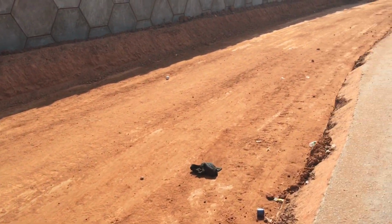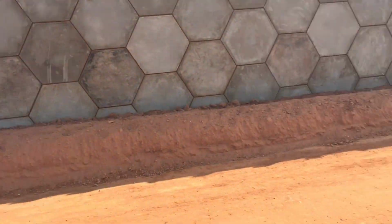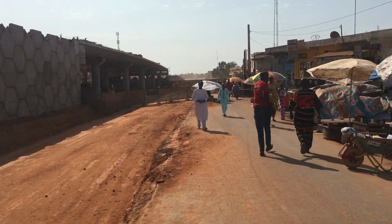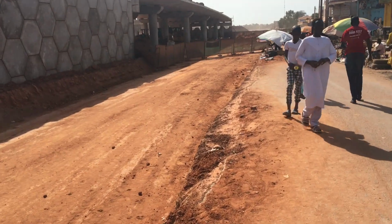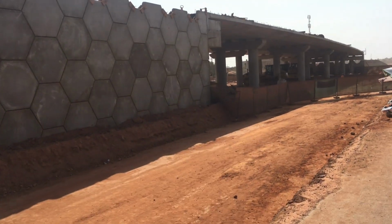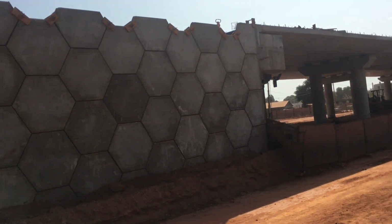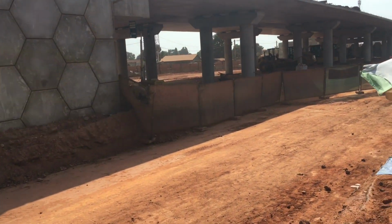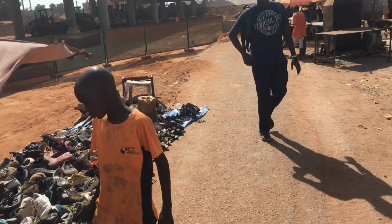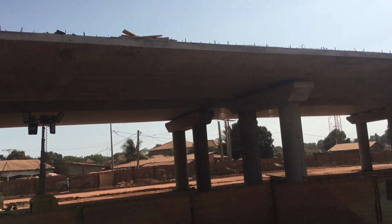Very high. So this road here is for the other cars. If they are not using the bridge, they can take this road down here. They are not walking because today is peace right here. And this is a peak here. Not far. This is the nice bridge right here. This one is almost done.